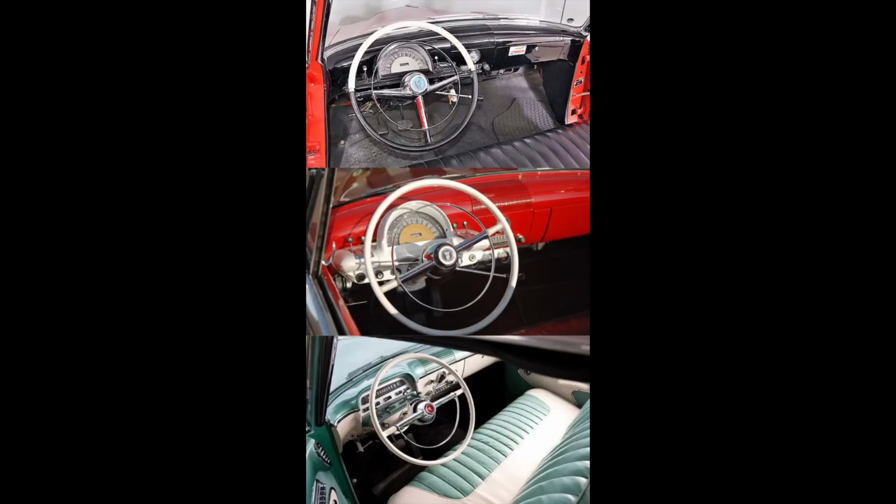Moving inside to take a look at the dash and interior, 1952 and 53 are very similar. Different steering wheels, two-tone colors on the 53. The 54 is completely different.